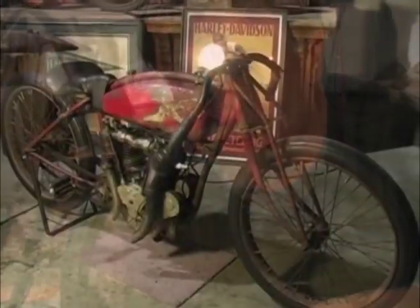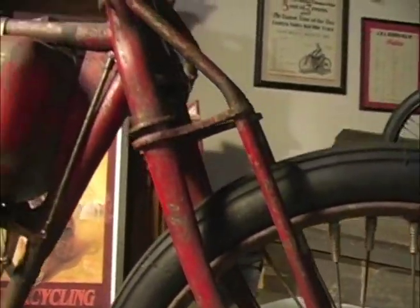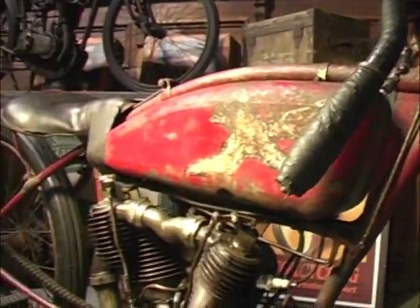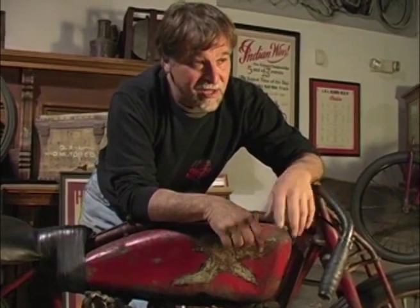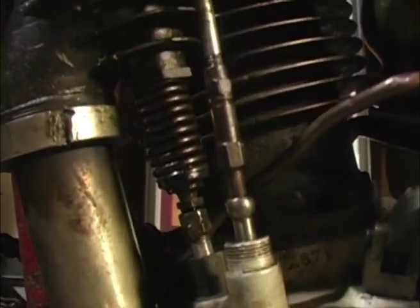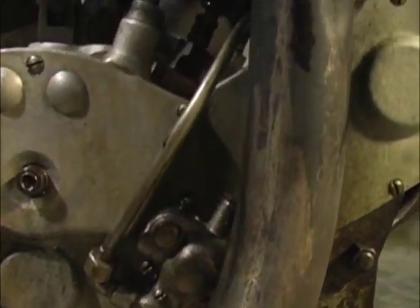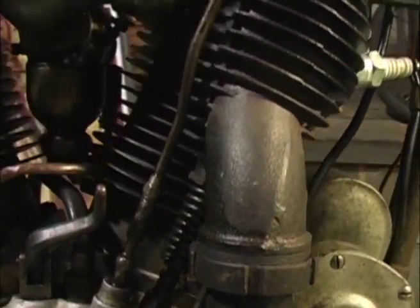You know, I think there's only 6 of these monsters left in the world. Nobody really knows how many Big Valve X machines were ever built. 1915, 16, up through 1920, the Big X was really the star of the board tracks and dirt tracks around America. It really kicked butt, and you can see why. 61 cubic inches. I think it's got 2.25-inch valves. That's where it gets its name.